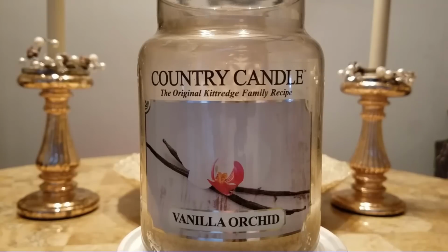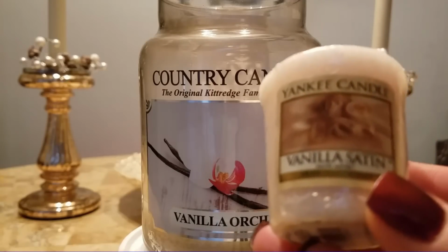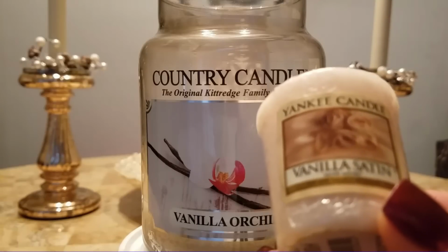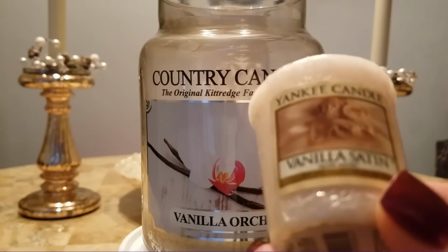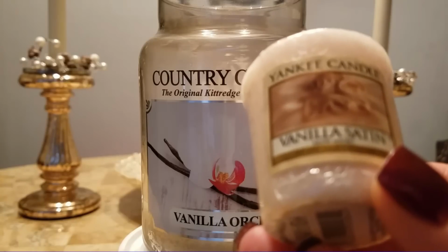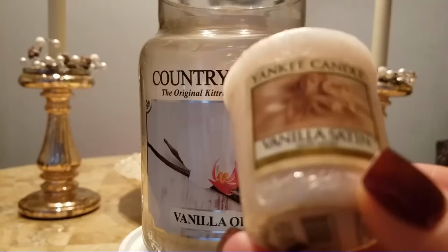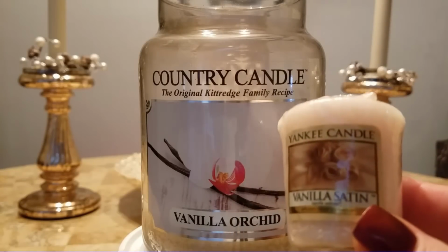Now, if you don't really understand what this smells like, I'm going to give you an example. There has been a scent that die-hard Yankee fans keep wishing would come back, and that scent is vanilla satin. Now, the notes of vanilla satin read, a smooth blend of rich vanilla, romantic flowers, and sensuous sandalwood. Vanilla, romantic flowers, sandalwood. Let me read the notes for Vanilla Orchid again. We have orange, berry, fruity, anise, floral, vanilla, cedar, musk, sandalwood. So there's definitely a similarity between these two scents.